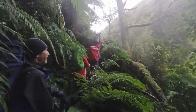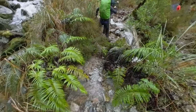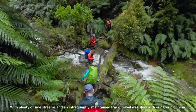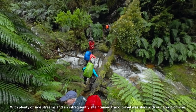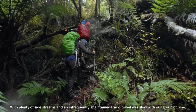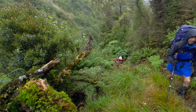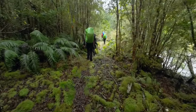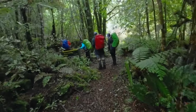Intermittent showers and wet undergrowth meant it wasn't long before many were wet again, and the team were finding out the suitability or not of their gear in these conditions. On the odd occasion we had a glimpse up the valley towards the saddle, but for the most part we were under the wet, dripping canopy.